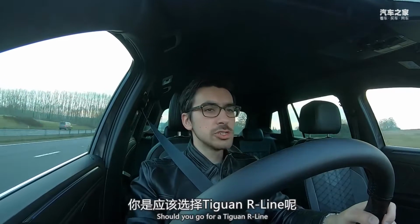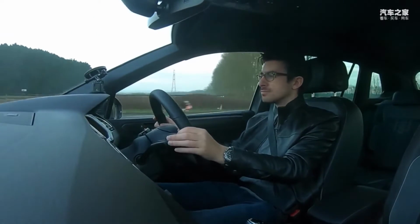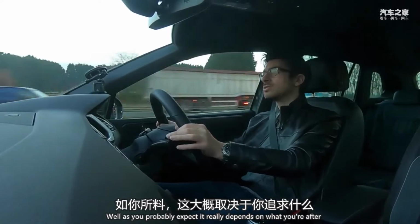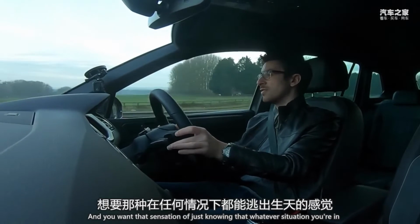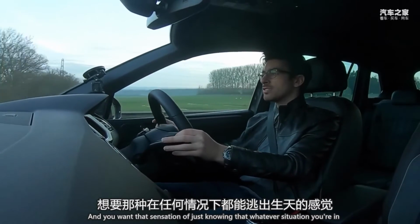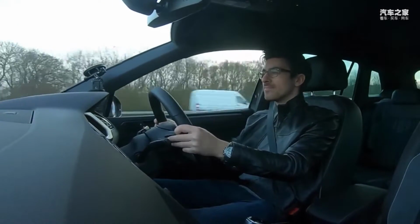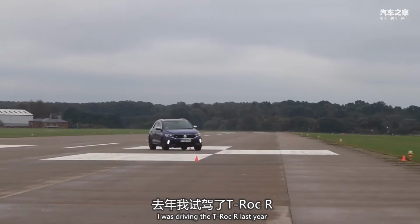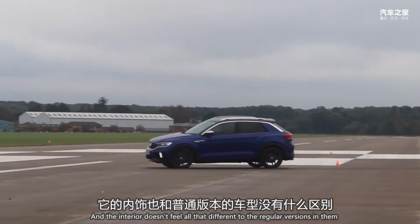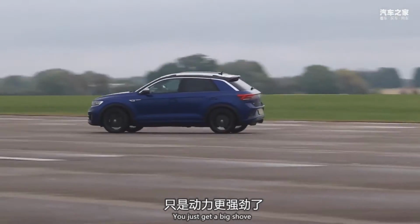So let's answer the question, should you go for a Tiguan R-Line or wait and go all out on the R version? Well, as you probably expect, it really depends on what you're after. If performance is really important to you and you want that sensation of knowing that whatever situation you're in, you can just pin the throttle and get out of it, there's nothing really that compares to a proper VW R product. Now, I don't think they sound particularly well. I was driving the T-Roc R last year, and the interior doesn't feel all that different to the regular versions. You just get a big shove.